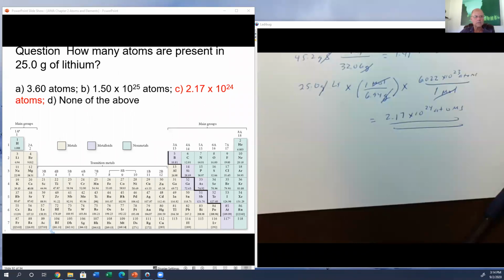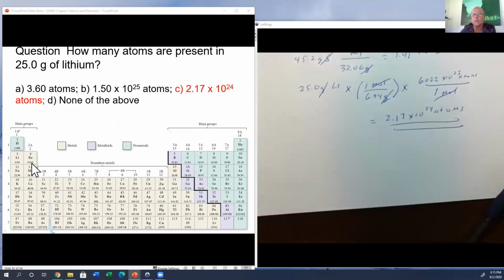Let's see, Jane. I was just confused on why 6.94 was in grams, because I thought it was in AMUs. Okay, great question. So it turns out it is in AMUs. All those numbers are atomic mass units, but Avogadro's number is picked so that it is also in grams per mole. In other words, Avogadro's number is picked so that any of these atomic masses in AMUs is numerically equal to the grams in 1 mole. So you can use both units for any of these numbers. You can use grams per mole or you can use atomic mass units. Both of them are correct, depending on what you're doing. Does that make sense?